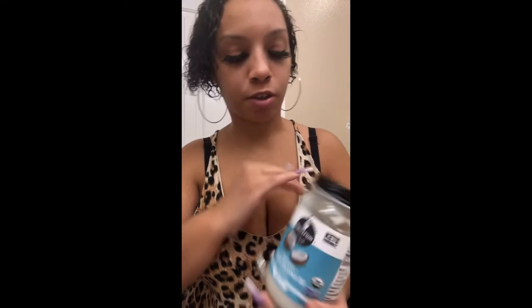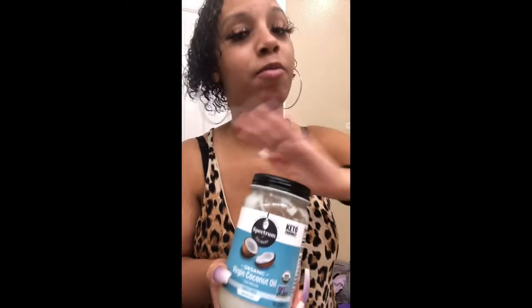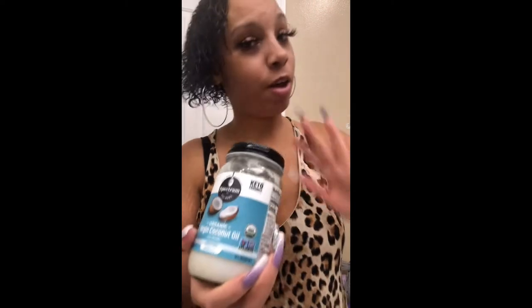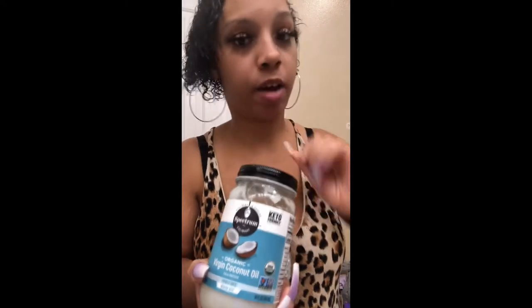And yes, you can use this on other things. You can use this on skin. You can use it to cook with. You can use this on your lips. You can use this with your toothbrushes. This coconut oil is magic. It works wonders with every single thing that you own in your house, even down to you, okay? Coconut oil is the best thing for babies, especially with Cradle Cap.